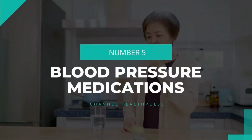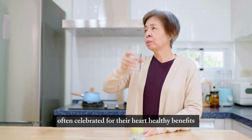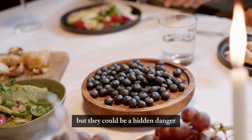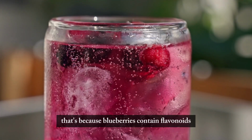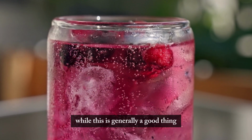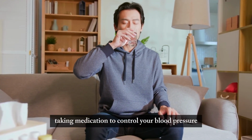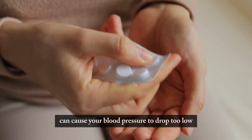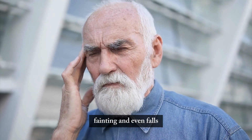Number 5. Blood pressure medications. Often celebrated for their heart-healthy benefits, blueberries seem like a no-brainer addition to anyone's diet, but they could be a hidden danger for those taking blood pressure medication. That's because blueberries contain flavonoids, natural compounds that can lower blood pressure. While this is generally a good thing, it can be a problem if you're already taking medication to control your blood pressure. Combining blueberries with blood pressure meds can cause your blood pressure to drop too low, leading to dizziness, lightheadedness, fainting, and even falls.